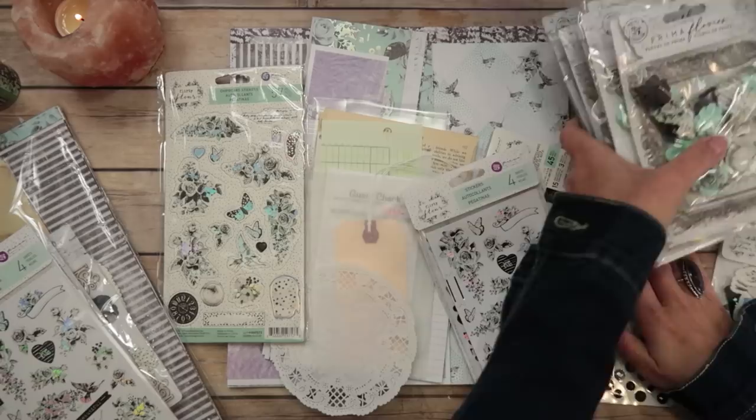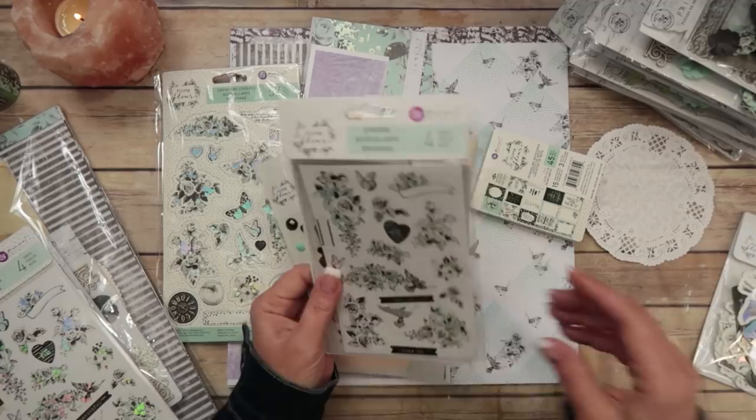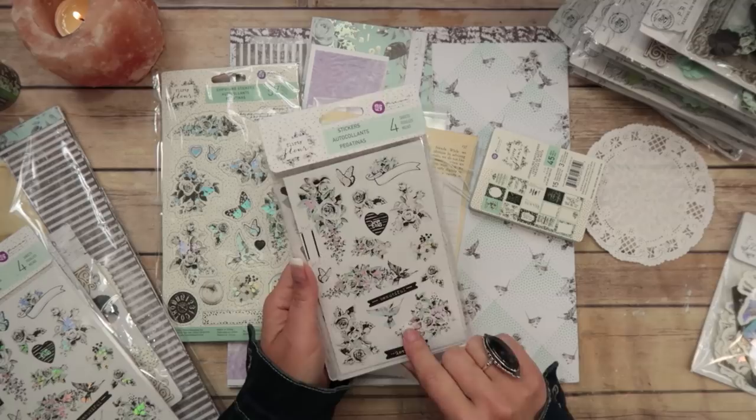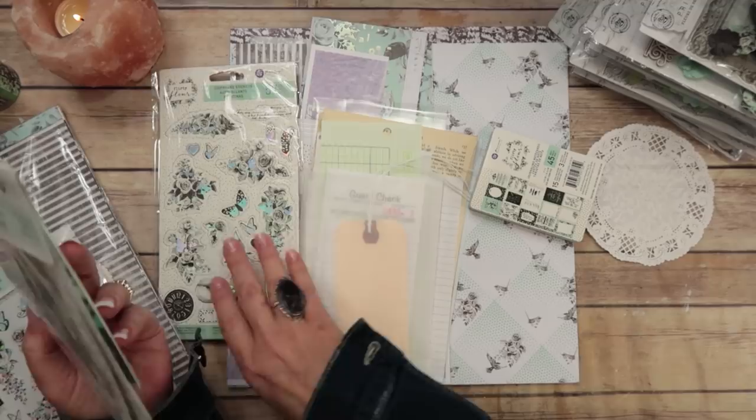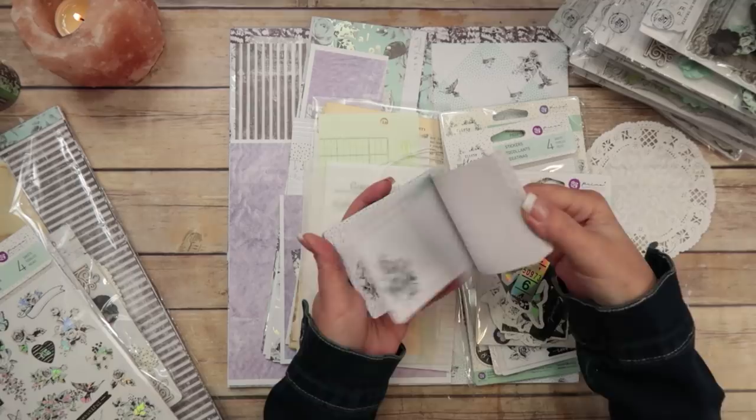There is a Say It in Crystals. There's just a random doily. There is a sticker sheet. Does this have 4? Yeah, this has 4 sheets. Did we use this in the kit? Yeah, we did. We have that in the kit, don't we? Anyway, there's a pack of ephemera. And then here are the chipboard stickers. These were not used in the kit. And then here's a pack of journaling cards. Again, these were not used in the kit.